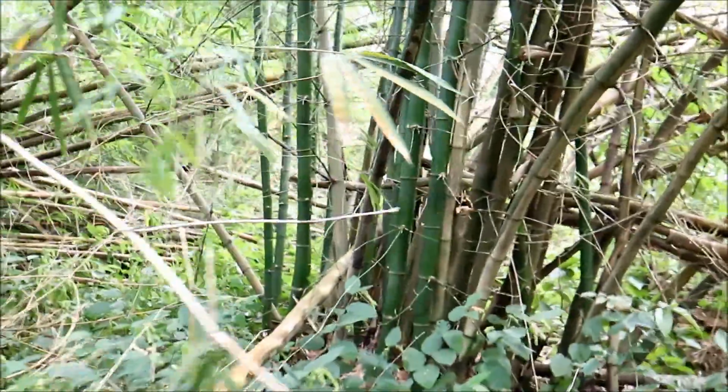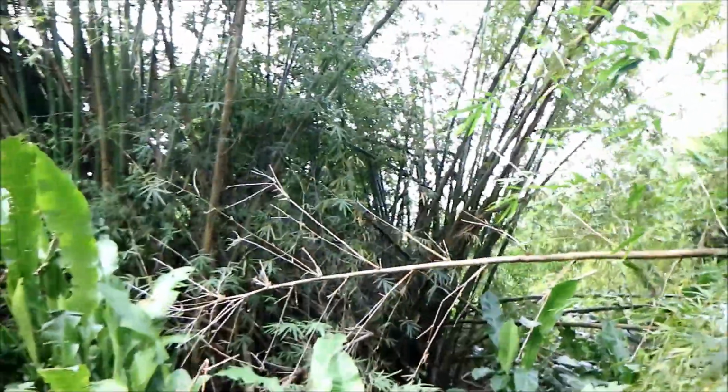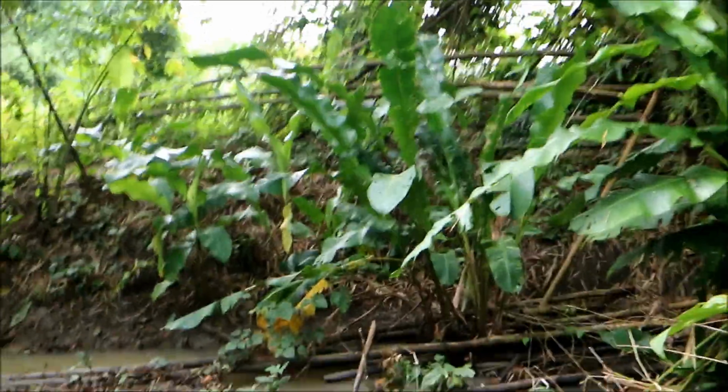I feel like I'm in a nature show right now, not the cooking show. Not the gallivanting, but nature. I have about six bamboo across to make a bridge. I almost went down here too, but it's a swampy area here now.